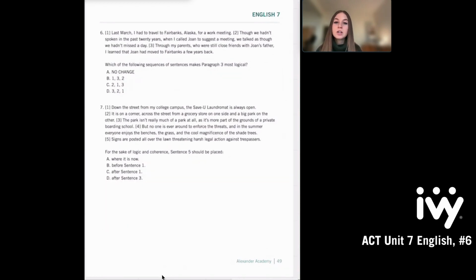Number 6. Last March, I had to travel to Fairbanks, Alaska for a work meeting. Though we hadn't spoken in the last 20 years, when I called Joan to suggest a meeting, we talked as though we hadn't missed a day. Through my parents, who were still close friends with Joan's father, I learned that Joan had moved to Fairbanks a few years back. Here we're being asked which of the following sequences of sentences makes paragraph 3 most logical. So looking at the 3 sentences in this passage, we need to ask ourselves what information has to be introduced first for the order of the events to make sense. Here, answer choice B makes the most sense because we have some information about where Joan lives that then prompts the narrator to reach out about a meeting. That helps us to form a coherent narrative in the passage.